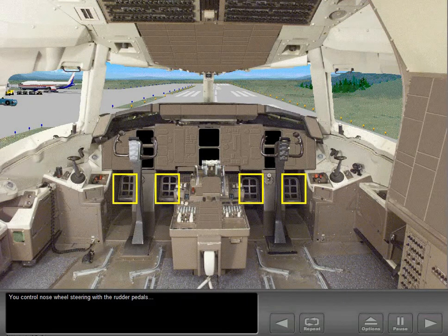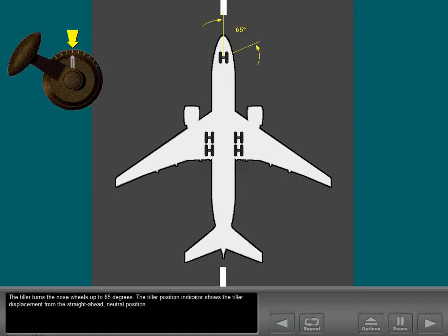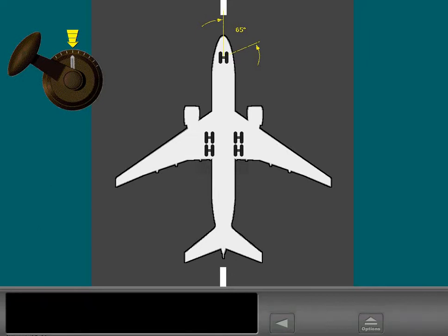You control nose wheel steering with the rudder pedals and the nose wheel steering tiller. The rudder pedals turn the nose wheels up to 7 degrees. The tiller turns the nose wheels up to 65 degrees. The tiller position indicator shows the tiller displacement from the straight-ahead neutral position. The tiller overrides the rudder pedals if they are used at the same time.